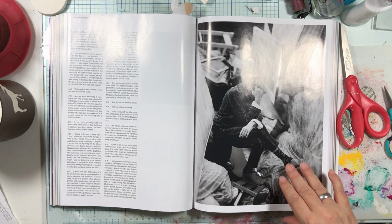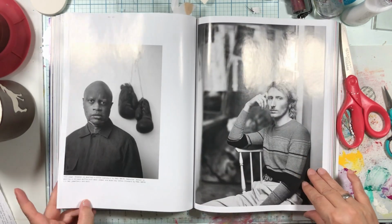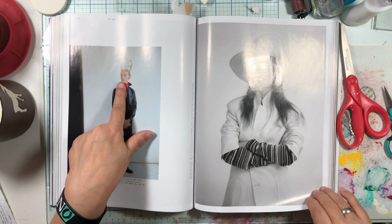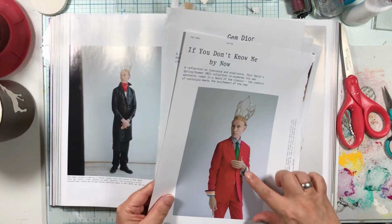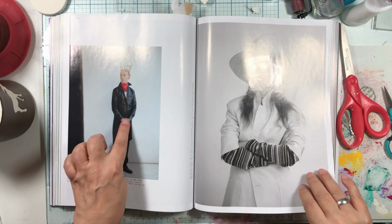Paul Smith looks a trifle like the Wizard of Oz. So now we have to either get him some different eyes. See, he looks too normal there. Look at this outfit. That outfit is way more interesting, Paul Smith, than that one.